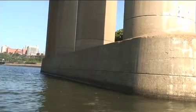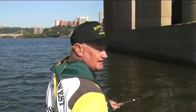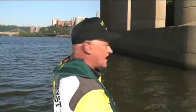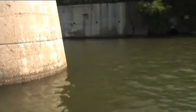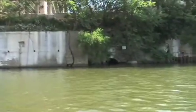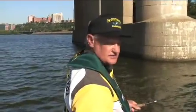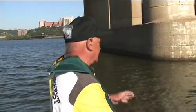The pilings themselves are very good for several reasons. One is that it does break up the current. Also, there's usually a patch of shade on either one side or the other side of the piling. There's algae that grows on the side of the pier that accumulates bait fish, and the bait fish, of course, attract the game fish. Also, there's frequently a lot of concrete or construction debris around the base of the pilings, so that gives another part of the habitat for the bass to look for their food.